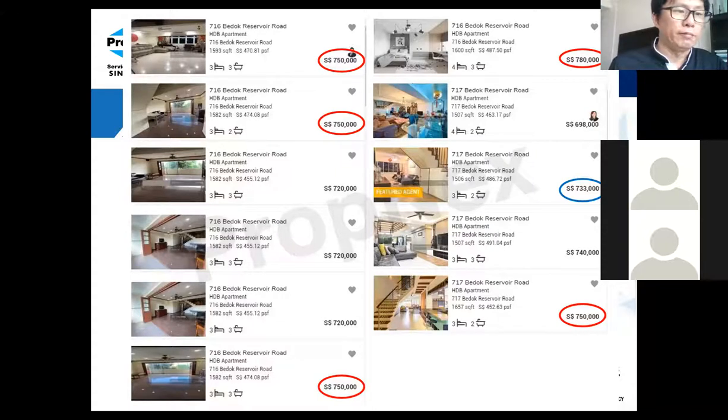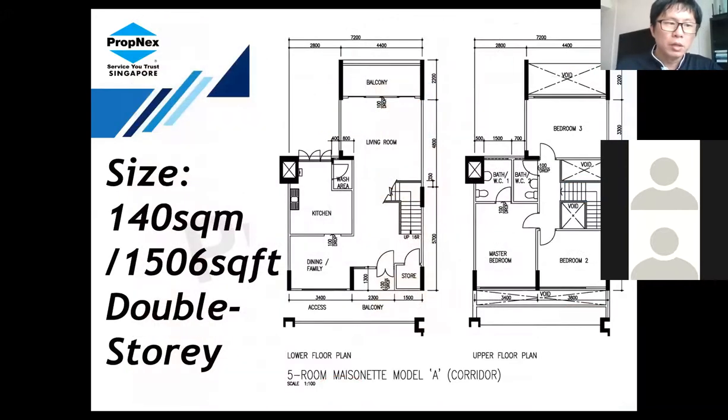So far we have conducted a few viewings here already, and we expect offers to come in very soon. This unit is very unique in terms of its size, 140 square meters. Together with the recess area that my seller already bought, it's 1,506 square feet per story. And it's rare because HDB no longer builds any more maisonettes. So we expect it will be taken very soon. If you are here with your agent, please revert to your agent real quick. Or if you are a direct buyer, you may come back to me for any questions.